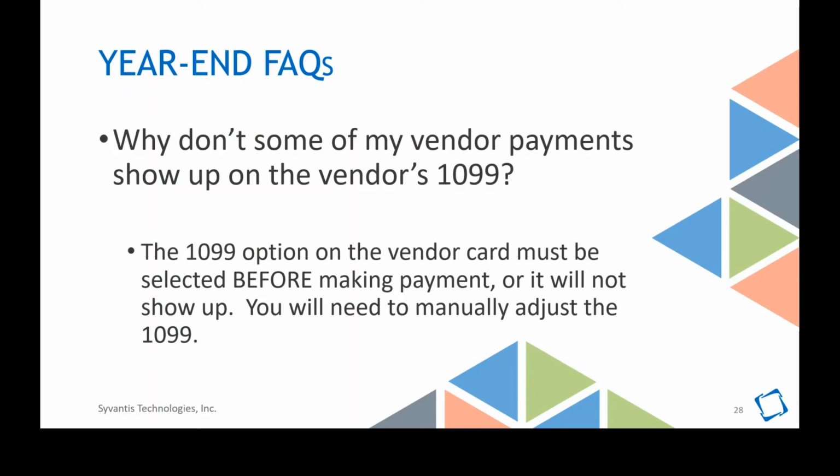So they mark it a 1099 vendor, put in the tax ID, et cetera. It's all set and ready to go. They're like, good, I got that done. Then they do $9,000 more payments in the remainder of the year. What happens when you run the 1099s is only $9,000 of payments are going to show up on that 1099, because during the first $1,000 of payments, the vendor was not a 1099 vendor. So you'll have to go in, and it's easy to manually adjust the 1099s in GP. You'll go into GP, manually adjust the 1099, and you'll be fine.